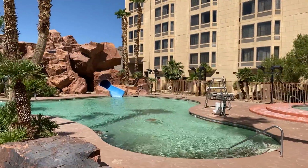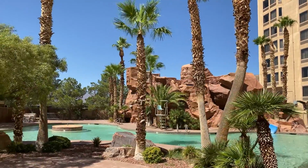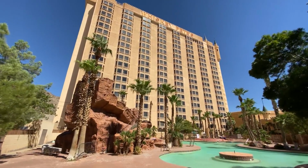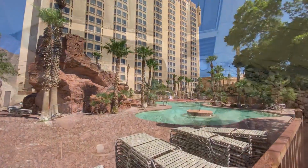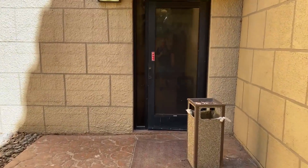I was very impressed with this pool area and did not expect a pool this nice at Whiskey Pete's. It has that water slide and that rock work, plus the pool itself is very big and inviting, and I definitely think this has got to be popular with guests during the summer. The wind was blowing really hard, so there was some trash thrown around, but overall this area was much nicer than I would expect.